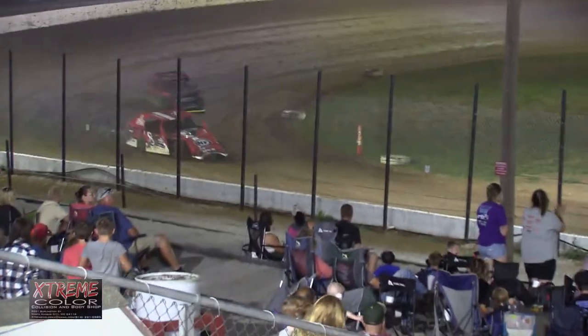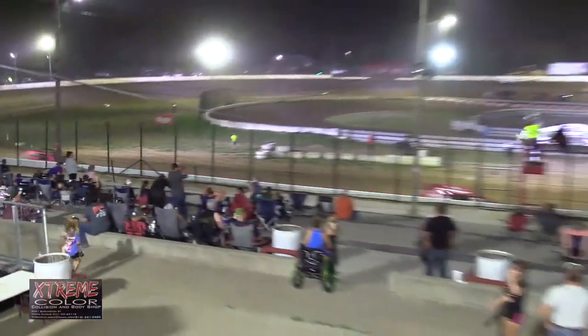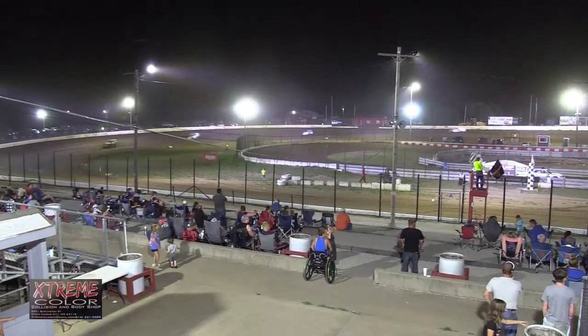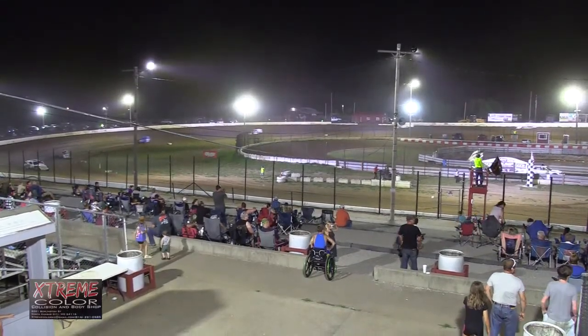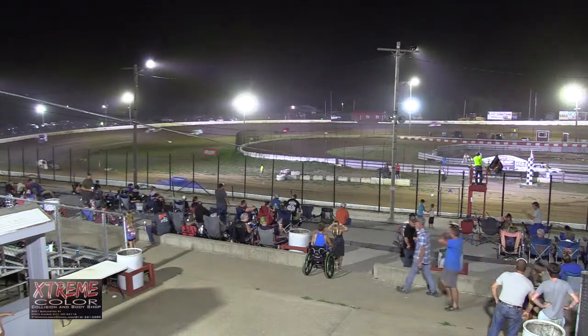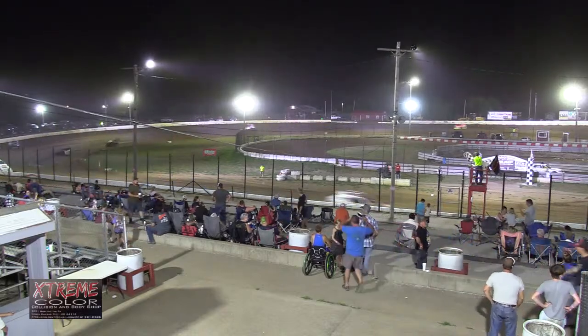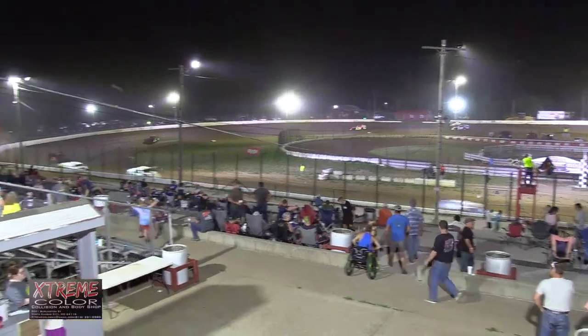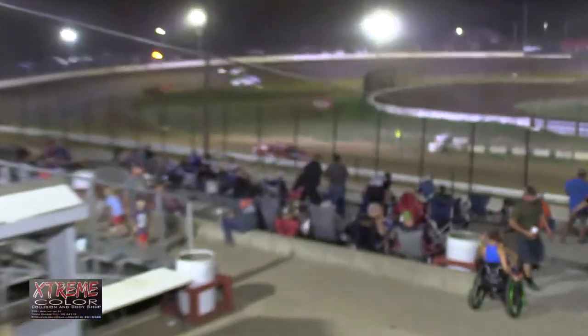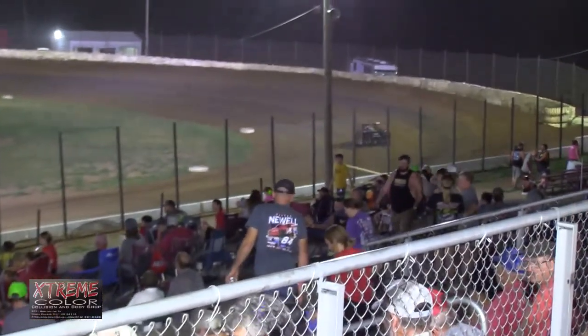Your new leader, how about out of turn 4, John Sheets is going to be your feature winner. Jake Richards second. Cole Hamilton third. Scotty Boo fourth. Caleb Bray fifth. Randy Zimmerman in sixth. Wow, how about that?